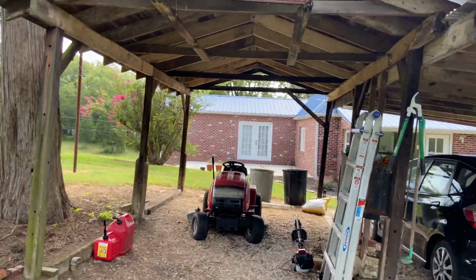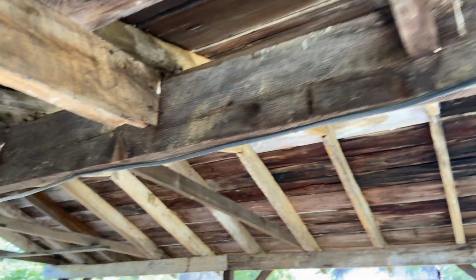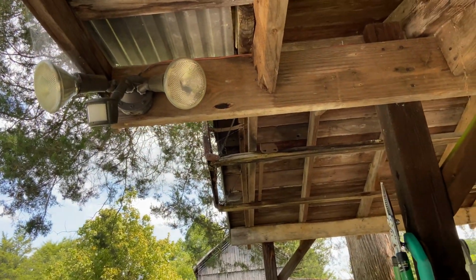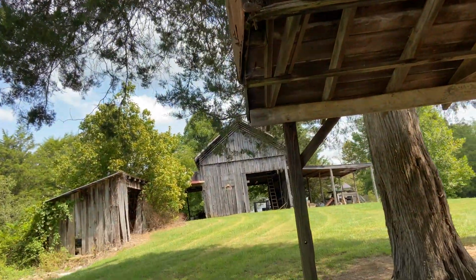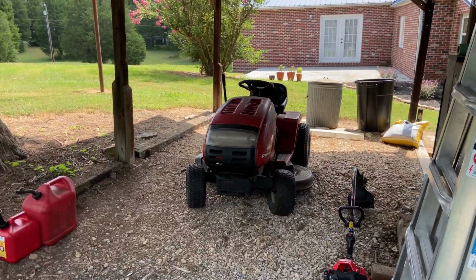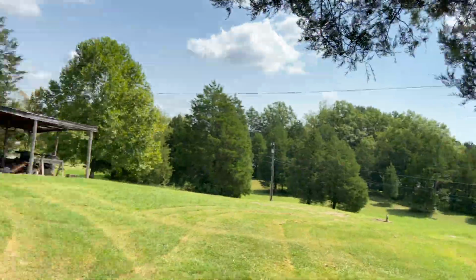The very first thing that you see here is this rickety old carport. If nothing else, you can say that it has character. But it does the trick. It covers our car and it covers the riding lawnmower, which is all that we're asking it to do. The next thing that's immediately noticeable is a couple of old rickety outbuildings. We have a shed.